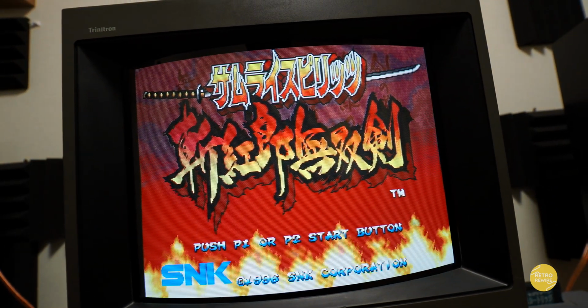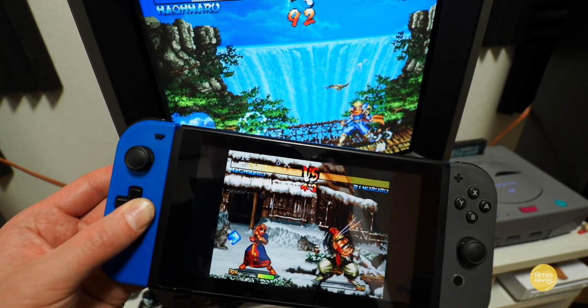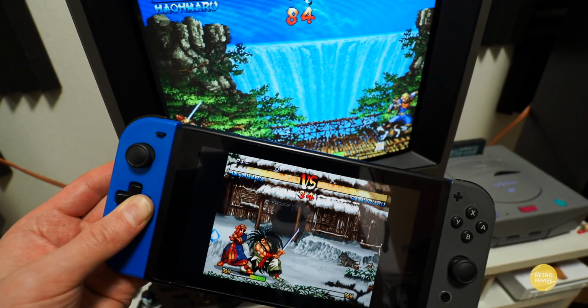But actually, Samurai Showdown 3 is my favorite entry in the series, and I recommend getting it on the Neo Geo version. It's freaking expensive, about 200 bucks, but I have the Switch version, and that's definitely more than enough for me. And then we have The Last Blade.